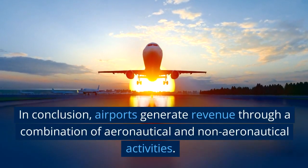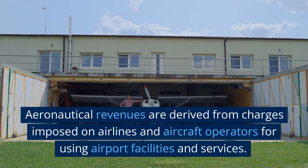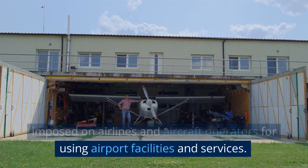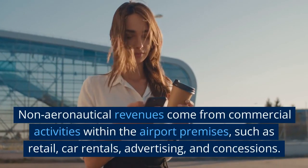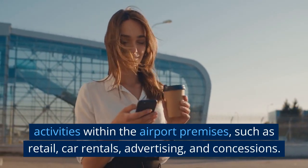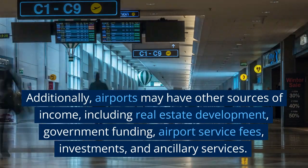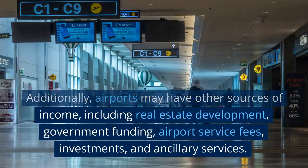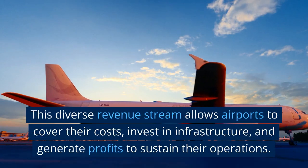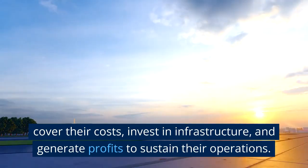In conclusion, airports generate revenue through a combination of aeronautical and non-aeronautical activities. Aeronautical revenues are derived from charges imposed on airlines and aircraft operators for using airport facilities and services. Non-aeronautical revenues come from commercial activities within the airport premises, such as retail, car rentals, advertising, and concessions. Additionally, airports may have other sources of income, including real estate development, government funding, airport service fees, investments, and ancillary services. This diverse revenue stream allows airports to cover their costs, invest in infrastructure, and generate profits to sustain their operations.